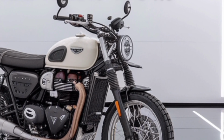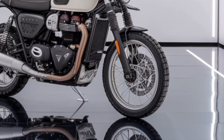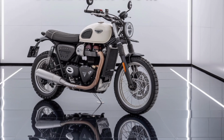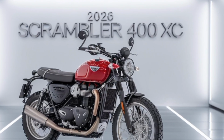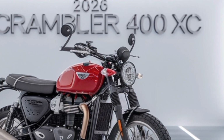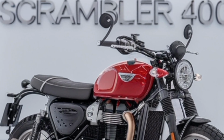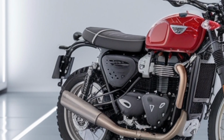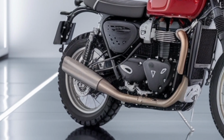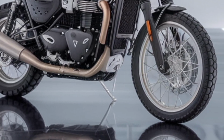The build quality is top-notch, the performance is lively, and the styling ensures you'll turn heads wherever you go. So, is the 2026 Triumph Scrambler 400XC worth your attention? Absolutely. It's more than just a smaller Triumph, it's a statement that premium motorcycles don't have to be intimidating or out of reach. Whether you're carving through mountain roads, exploring forest trails, or just cruising through the city with that distinctive Triumph soundtrack behind you, this bike delivers an experience that feels genuinely special.